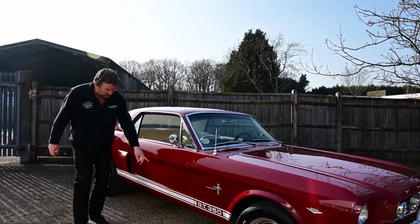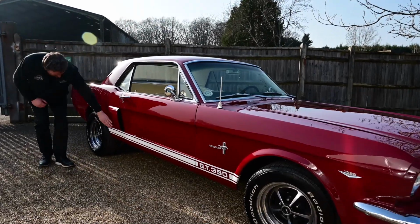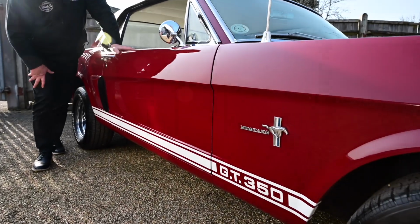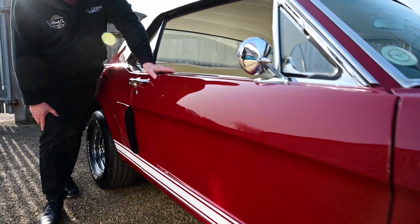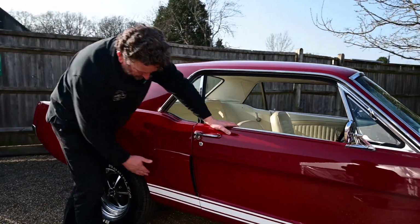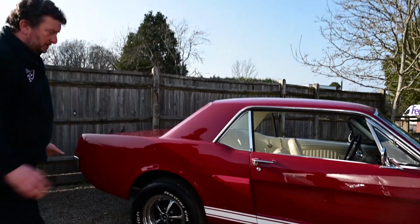It's got the GT350 insignia down here as well, which is lovely, along the bottom of the door. It's not a GT350, I hasten to add. I wished it was. It's got the Shelby scoops on it as well, here, which really do add to its presence. It does look great.